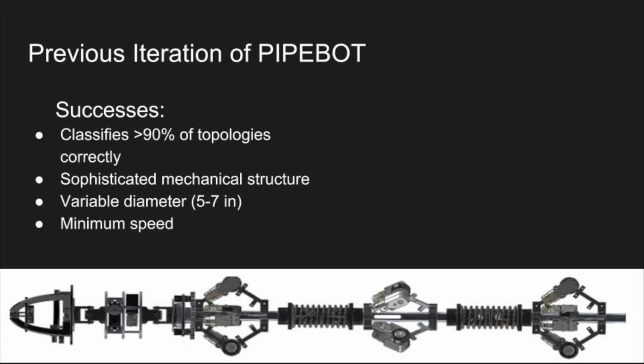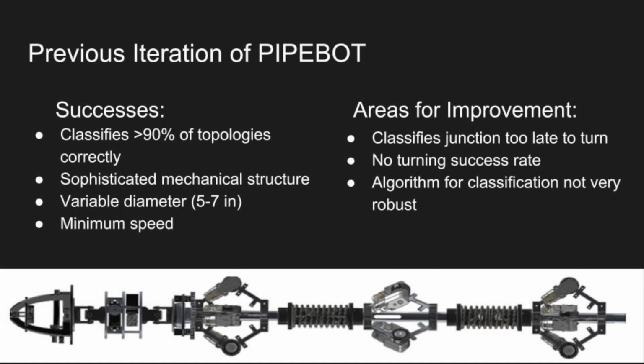The previous iteration of the Pipebot project achieved many successes, including classifying more than 90% of topologies correctly, and achieving a sophisticated mechanical structure that allows the robot to move and fit in variable diameters of 5 to 7 inches. They also achieved a minimum speed of 2 centimeters per second, but there are areas for improvement as well.